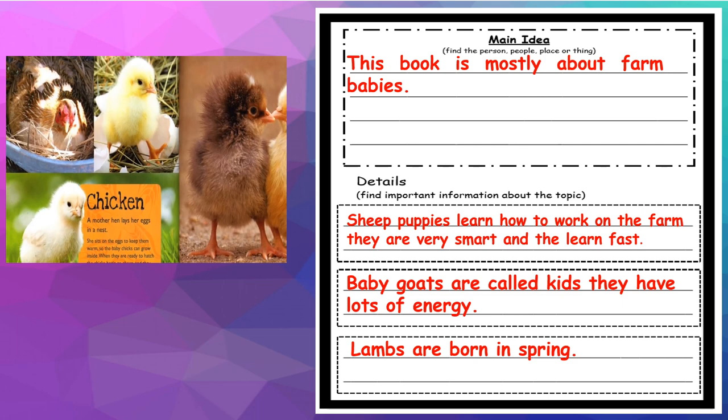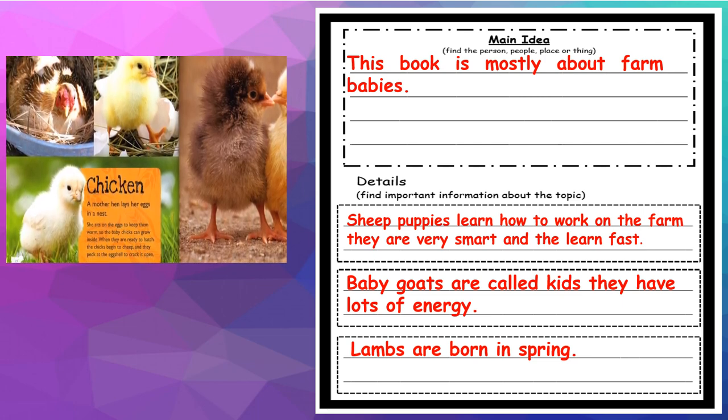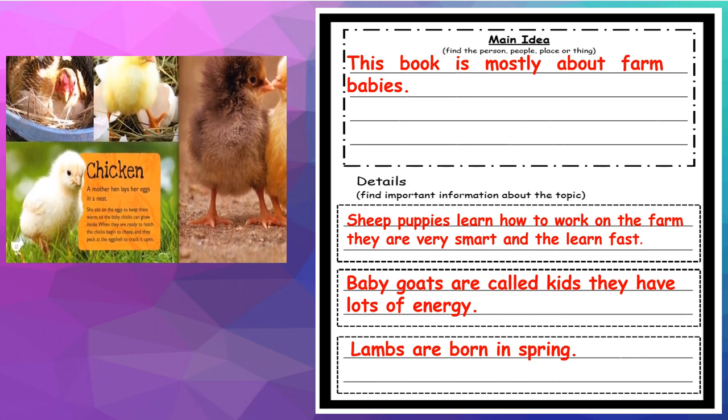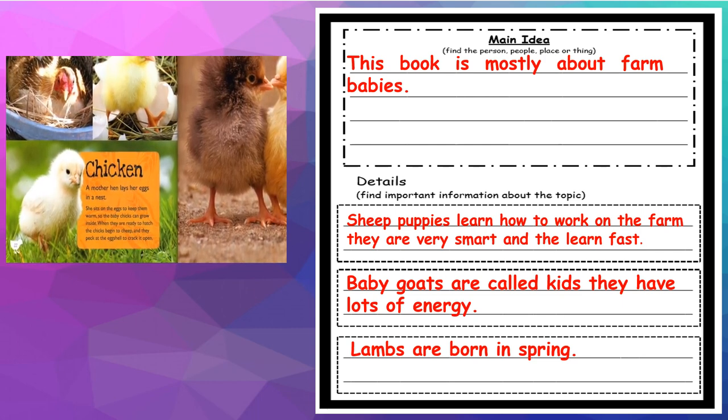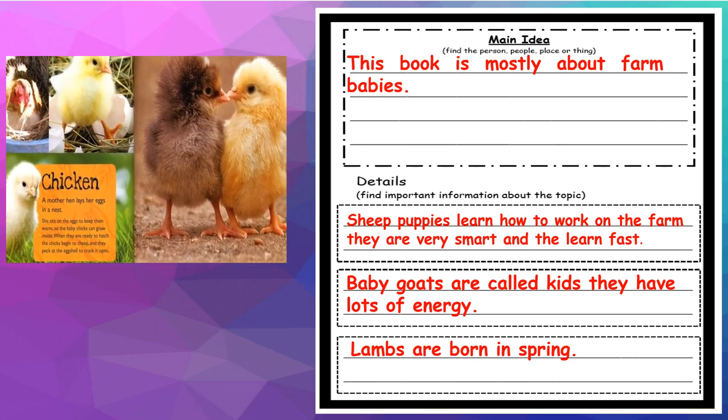Chicken. A mother hen lays her eggs in a nest. She sits on the eggs to keep them warm so the baby chicks can grow inside. When they are ready to hatch, the chicks begin to cheep, and they peck at the eggshell to crack it open.